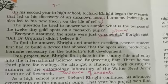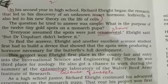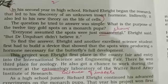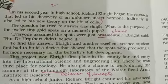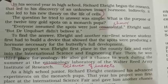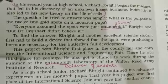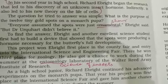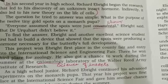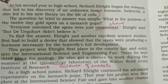The question he tried to answer was simple. What is the purpose of the 12 tiny gold spots on the monarch pupa? He wanted to know the purpose of the tiny gold spots on the monarch pupa. Everyone assumed that the spots were just ornamental. Everyone had accepted this. Assume means they just accepted that these spots are nothing, just showy. They are just designs, ornamental.